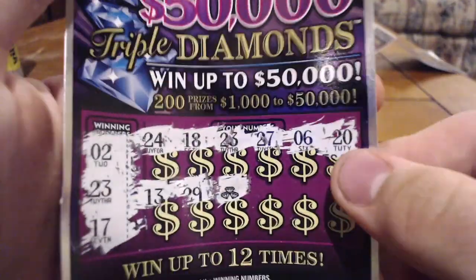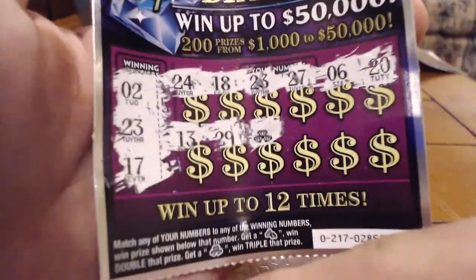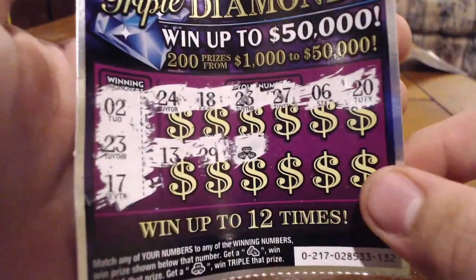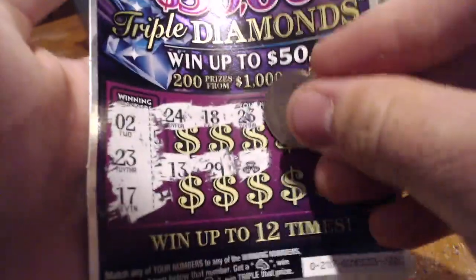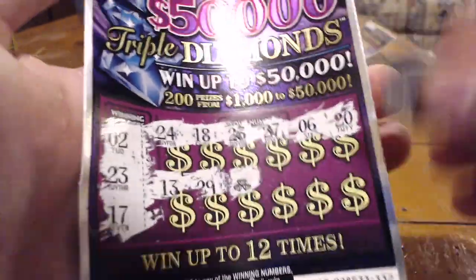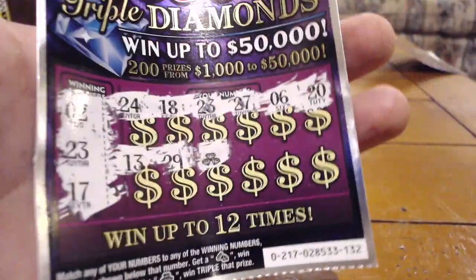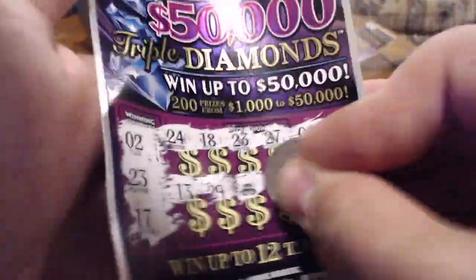Oh my gosh, no way! No way, we got triple diamonds, guys. Look at that! Triple diamonds! Heck yeah, guys! Triple diamonds, triple that prize. Let's go! Got 2 matches, 23 and triple diamonds. Awesome, guys. Man, that was so satisfying to see. Let's keep going, guys.